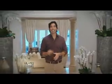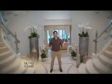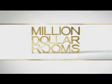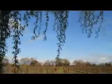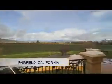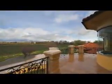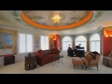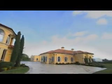It's an all-access pass to the most luxurious and expensive rooms in the world. Our first stop is in Fairfield, California, where this incredible 27,000 square foot mansion named Villa Madre houses not one, but 6 over-the-top spaces, each worth over $1 million.